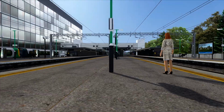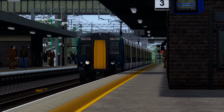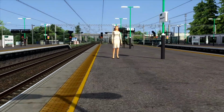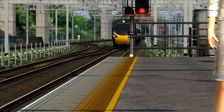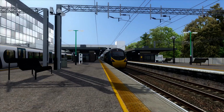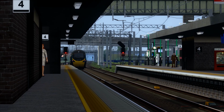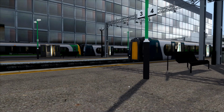Okay, coming in now is the 0823 London Northwestern Railway service to Northampton, which is 350, 370 and something else. Also passing through with a Pendolino from Wolverhampton to London Euston. So there goes that one, and these two will go out shortly.